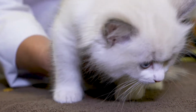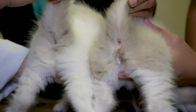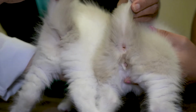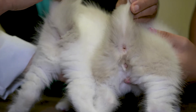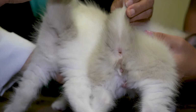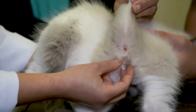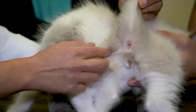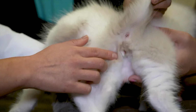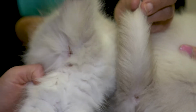And now I'm gonna look in the back end. I might need a little bit of help with this. So it can be hard to tell apart boys and girls, especially when they're very young, very small. But on the right-hand side, we have a boy. And aside from looking at the prepuce with the penis inside, the other main thing to look for is the distance between the genitals and the anus is a lot bigger. They're a lot further apart in the boy than in the girl.